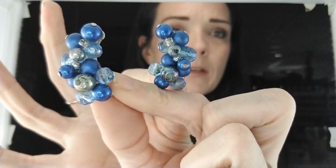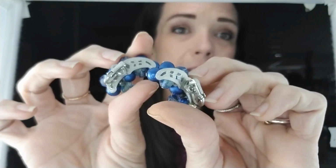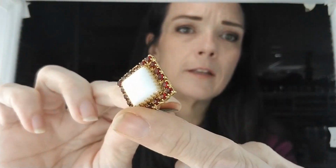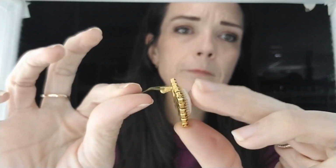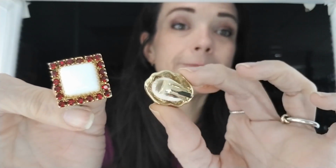And here's another pair of clip-ons. These are pretty funky. Look at those. Like crescent moon shaped bead cluster clip-ons. That's a bit different. Usually it's just a straight up cluster. I've got a couple of singles here. One clip-on like that, and another single clip-on.